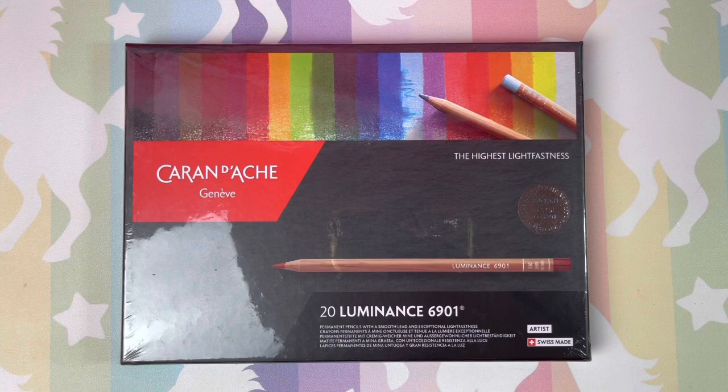First of all, we're gonna start with these. This is a 20 set of the luminous pencils. I wanted to purchase the portrait set, but Blick was out of the portrait set every time I tried to order. So I bought the 20 set instead.